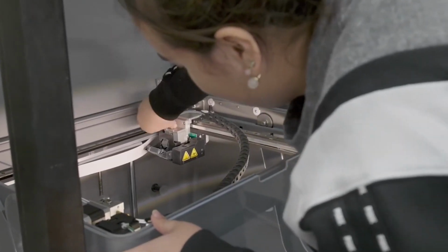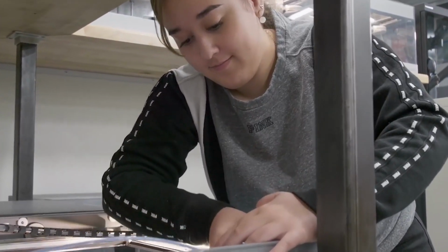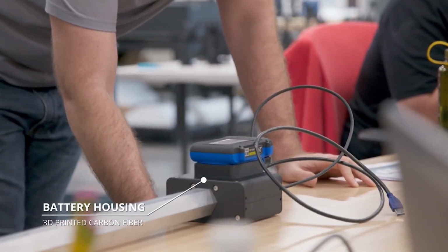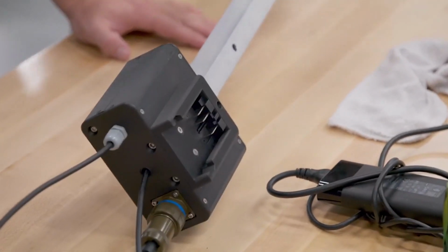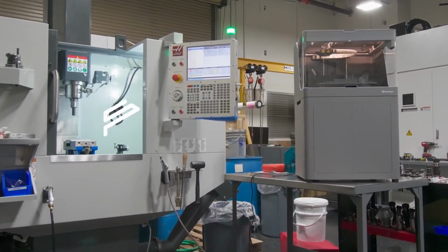The Markforged printers have allowed our engineers to be more innovative by encouraging them to fail fast. It allows them to print multiple different designs, make changes to them without having to do that in a design space. And it allows them to get to a final solution quicker, to respond to these rapid prototypes that we have to develop for our business. With the additive manufacturing and the industrial Markforged printers that we're using, the sky's the limit.